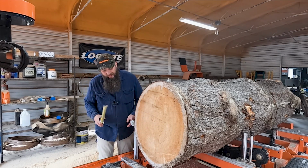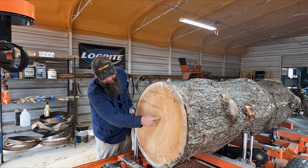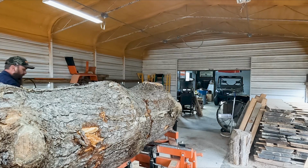26 inches. I got a few checks going on right here and maybe some wind shake right there. Just a little bit, not a whole lot. We'll have to keep an eye on that today. Here on the far end, we're looking at 25 inches. Not much taper in this log.